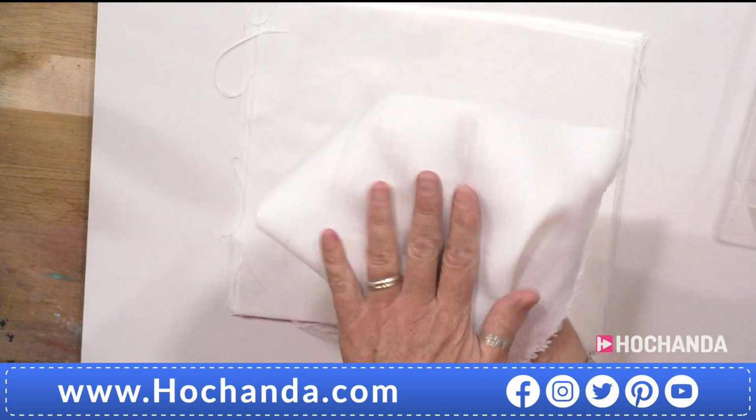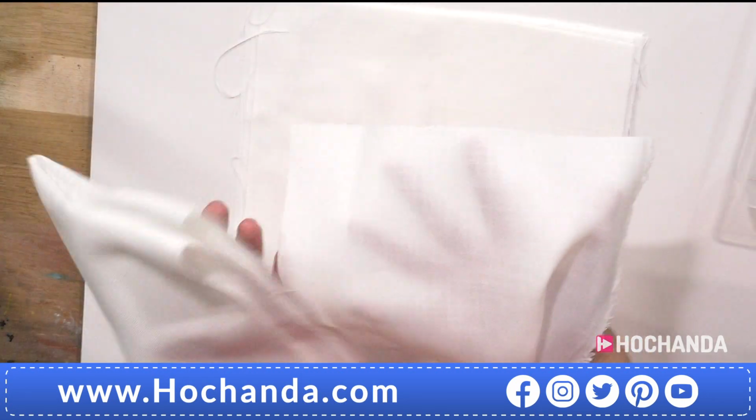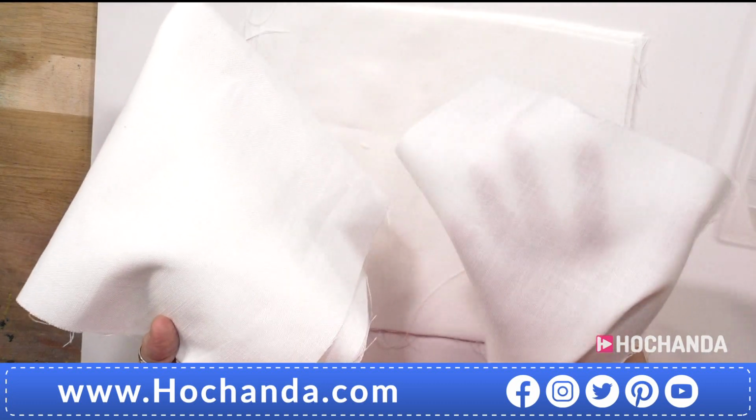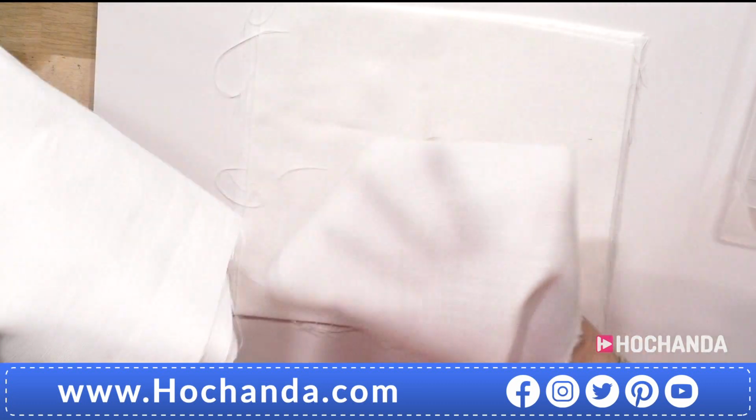So actually this is a damp one, this is the dry. I don't think it will look any different on camera, and I'll tell you in a moment why I've done it damp.